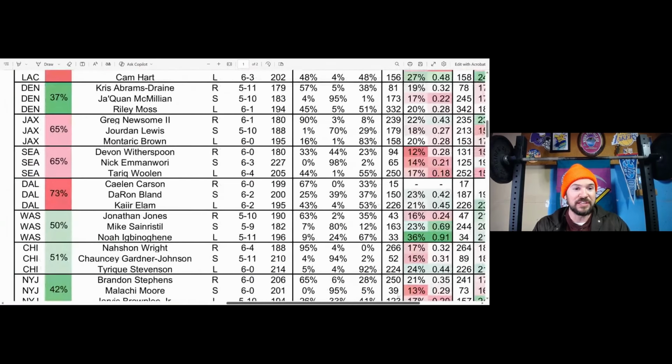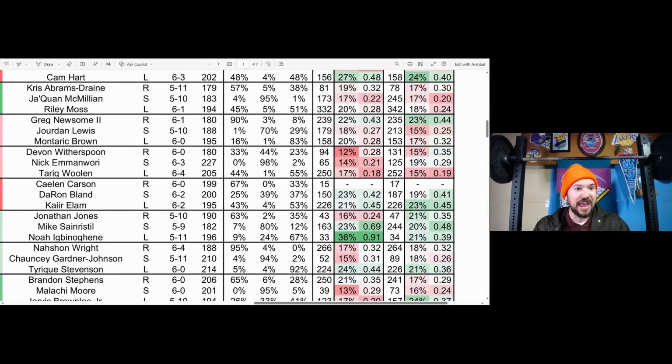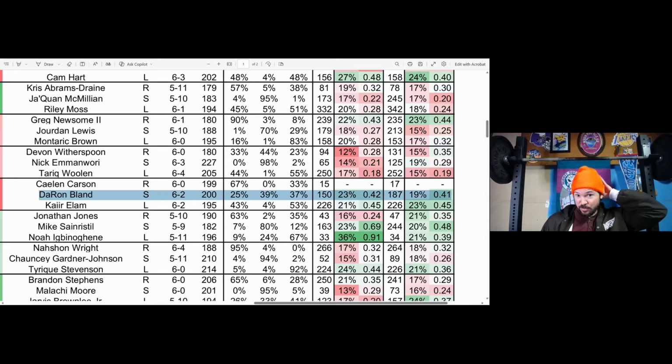And who is he going against? Dude, the guy that got all the money from the Dallas Cowboys, DaRon Bland. All right, he had that great rookie season or second year when he got those couple of pick sixes or whatever. And that's it, dude. Right now he's playing as one of the worst cornerbacks in the league. 0.41 fantasy points per route run allowed, and he's being targeted again almost 20%. So almost 1 out of every 5 throws is going towards this fool.